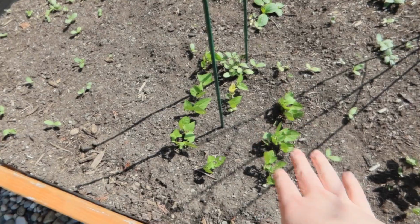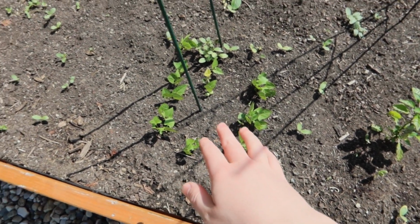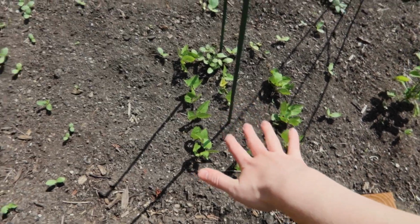I'm not quite sure. These are gonna be, I think, green beans. Are they green beans or either green beans or snow peas? I forget which one I put out. I'm very much a chaos gardener.